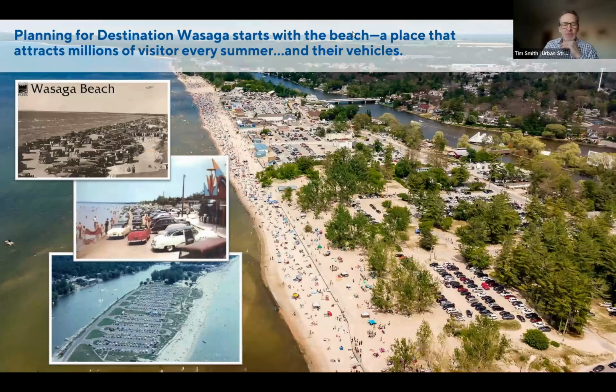I want to start with a few slides that set the context here and let you know how we're seeing Wasaga Beach today and some of both the challenge and opportunity that is before us. And of course, let's start at the beach. Your biggest asset always will be your greatest asset, and we need to be thinking about ways of ensuring it continues to be your asset, but also recognizing we can leverage it to actually bring more people to your town throughout the year.